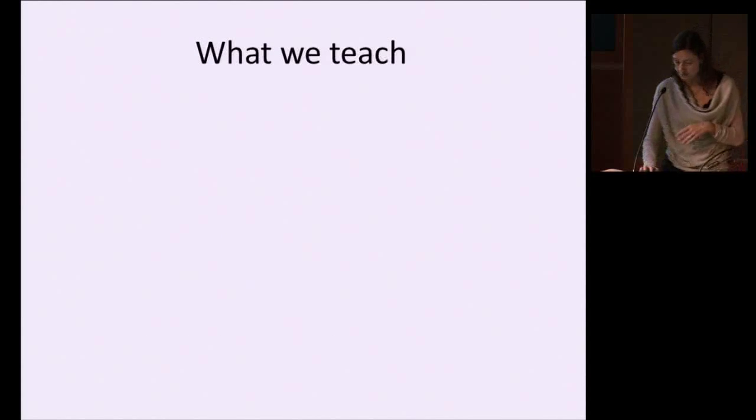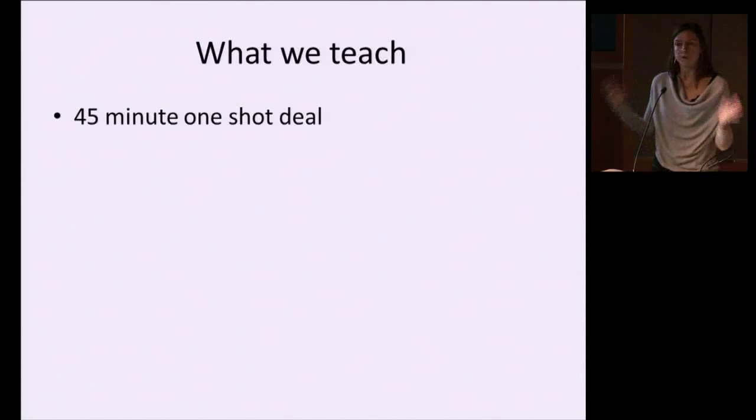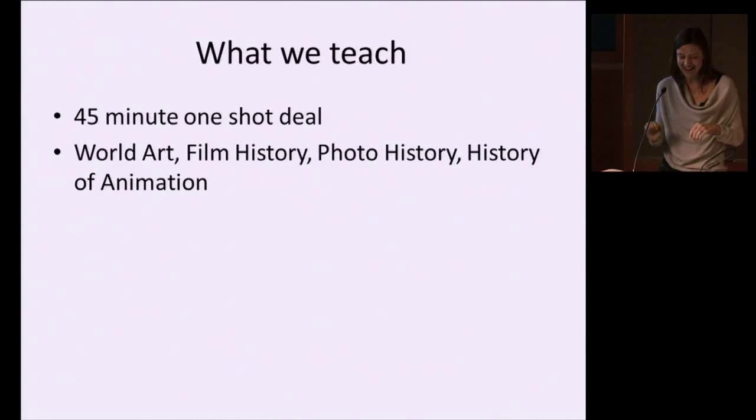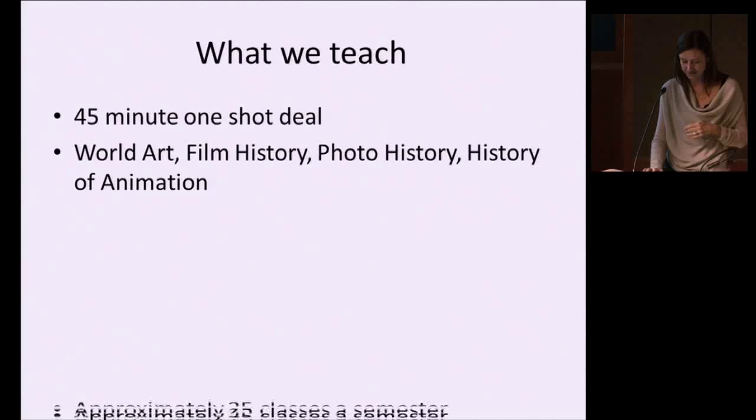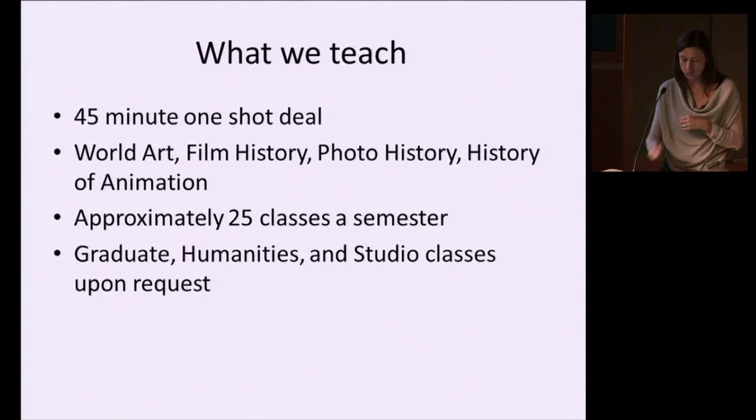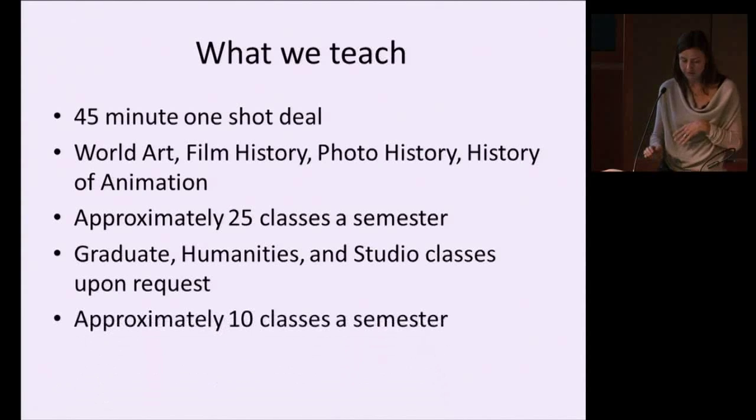So what do we teach? We do the 45 to 50 minute, depending on the attention span of the students, one-shot library instruction deal. Again, we're teaching those in the freshman required courses I just mentioned. Of those courses, we teach approximately 25 a semester. We also do graduate and humanities and studio courses on request, and we do approximately 10 of those a semester.